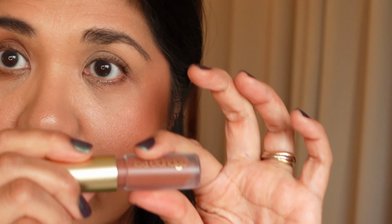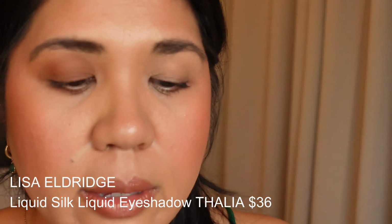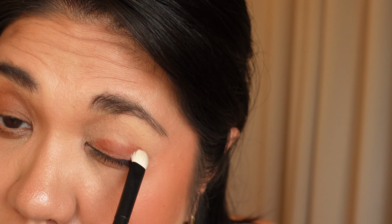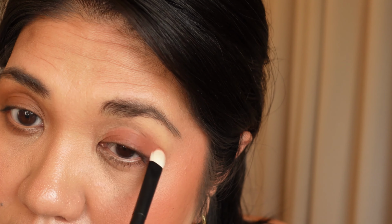I'm going to be grabbing a Rougher 1 and 2. This is Thalia on this side. This is the color that's this one here. And this one I found to be very pigmented. So I'm just putting like three dots there. And then using my Rougher 2 brush. It's more of a packer brush, but I want some control on this. See how it's really pigmented. Okay, I'm stopping there, and you could stop there if you want an easy look.